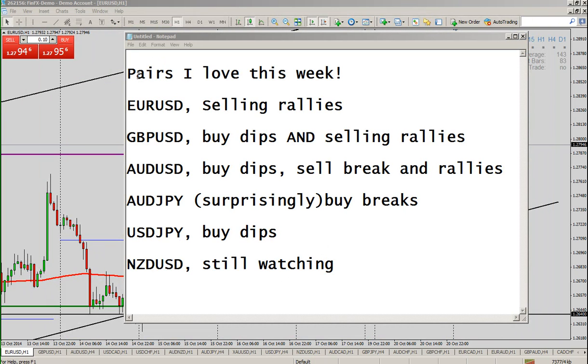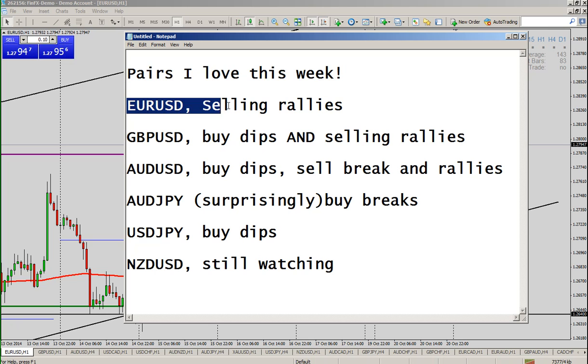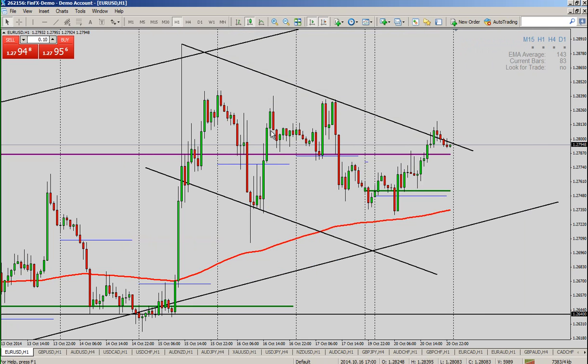Okay, here are the pairs that I love this week. We're going to start with the euro dollar. I don't have an immediate setup for the euro dollar. All I want to do is sell the rallies. Can you guys imagine why that is? Europe is in a pretty difficult situation, and any movements towards euro strength should be sold, and sell-offs will very likely happen on any of these rallies. So here are the setups that we're looking at: selling the rally on euro dollar.